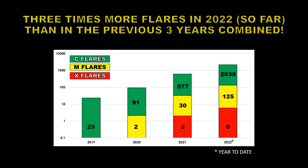There's another way of looking at this year by year. I've broken the last 4 years down into C flares, M flares, and X flares. The increase over the last 4 years for C flares has been from 23 to 91 to 577 in 2021, and so far this year, 2,039.